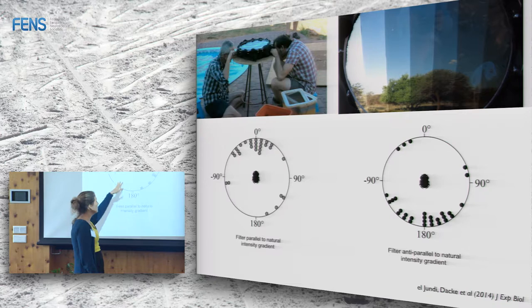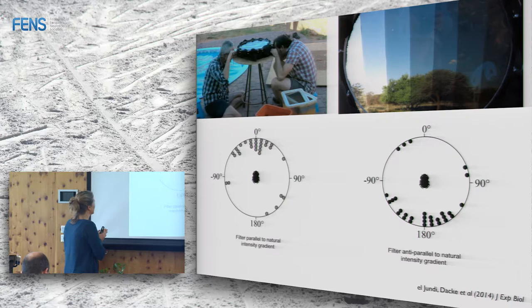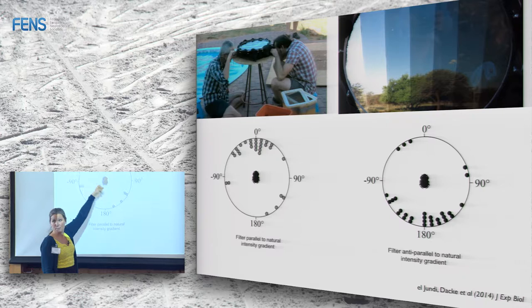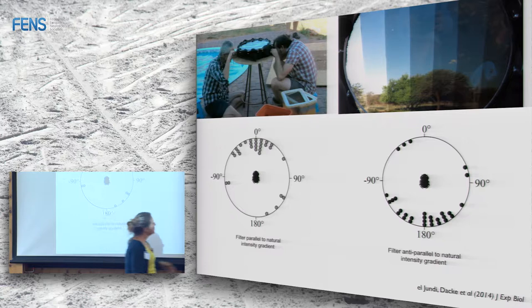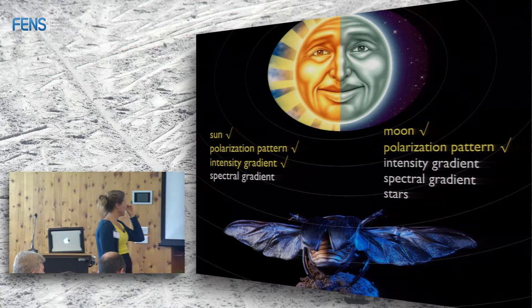And what we do is that we measure the exit bearings twice, like you've seen before, and if they keep the same direction on all these circular diagrams, they will then end up close to zero. So whenever you see that, it means that the beetle kept its direction, whereas when we rotated the intensity gradient, they turned by close to 180 degrees. So they can also follow an intensity gradient, and then we move down to see if they can use a spectral gradient.